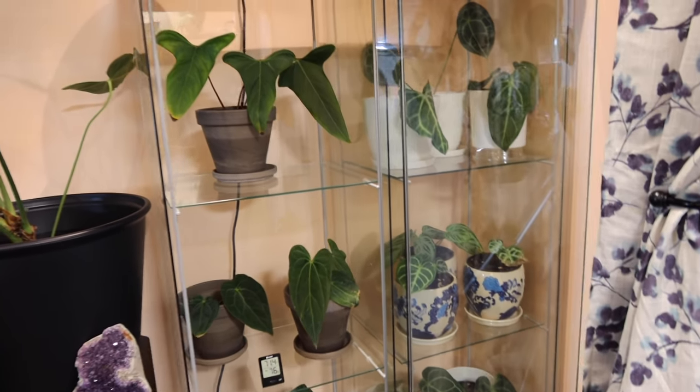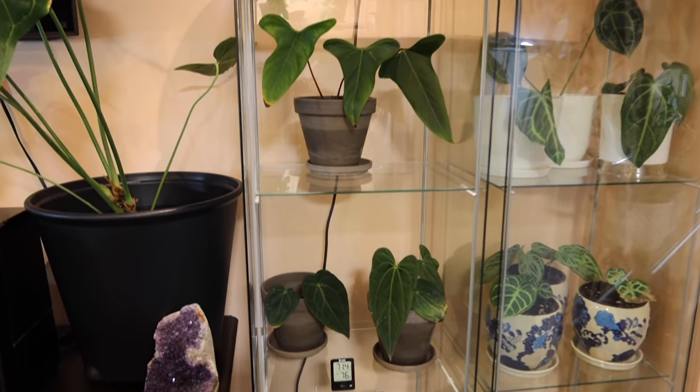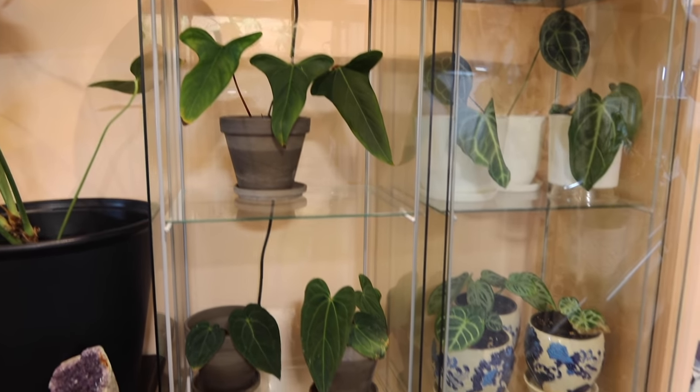So that's actually the best thing about buying plants from local sellers, is that you really don't have to worry about leaf loss like that.